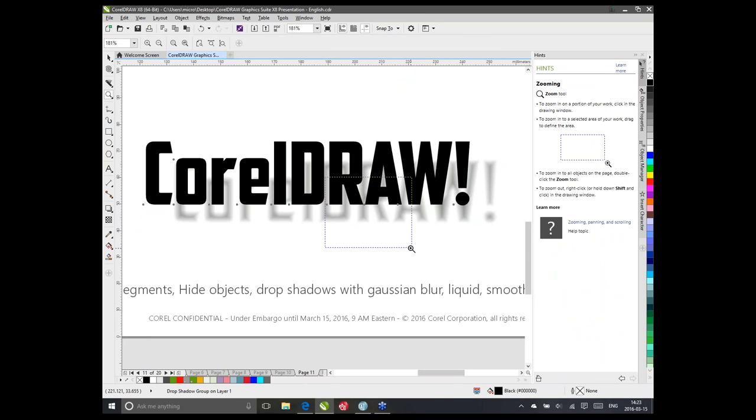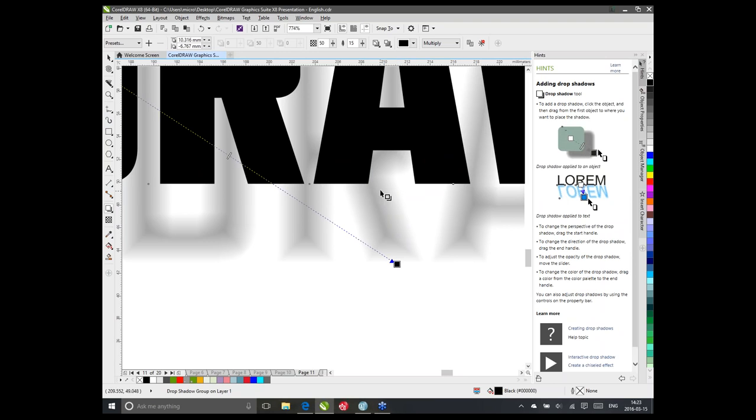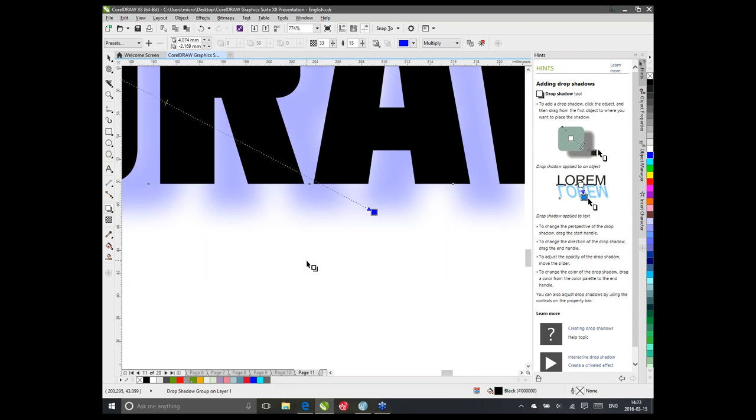But with CorelDRAW Graphics Suite X8, we now have a new way of doing drop shadows, which we call the Gaussian blur. So here, this is how it would have looked with a previous version. And with the Gaussian blur, you can see that this looks a lot more natural, and you can still very quickly work on this interactive drop shadow to give it the exact effect you want in just a few clicks.